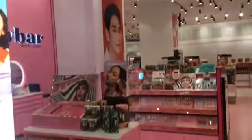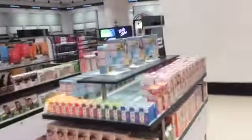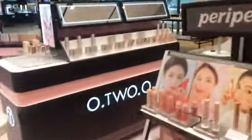So this is the high-end brands, NARS, Drunk Elephant, Lancome. Then the other ones here, yung mga fragrances. Then there's Jo Malone, and this is the Beauty Bar by Benefit, the brow bar, and yung mga pangbuhok. Itong parang combination ng Clio, Watson's, Colorette. Ay, this is what I've been waiting for, the O2O stall is here. Here are their products, Peripera is here, ayan, O2O.